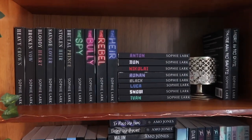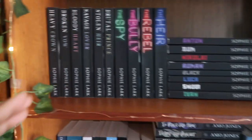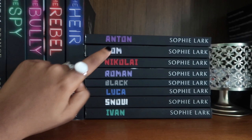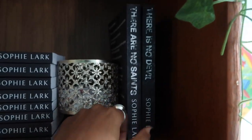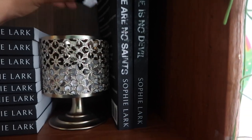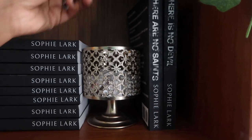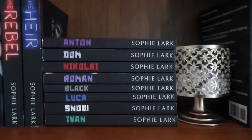And then we have one of my favorite shelves, and this is my beautiful Sophie Lark shelf. Over here we have the Brutal Birthright series, then the Kingmaker series, the Underworld series, and then this duet, There Are No Saints and There Is No Devil. And then we just have this candle holder here. This has books that I have not read yet on little tiny pieces of paper. Sometimes I like to randomly pick a book from it whenever I do my TBRs and stuff. So that's what's here.